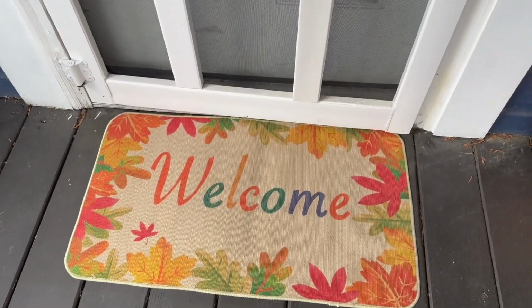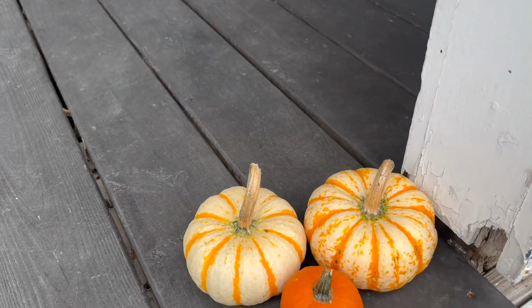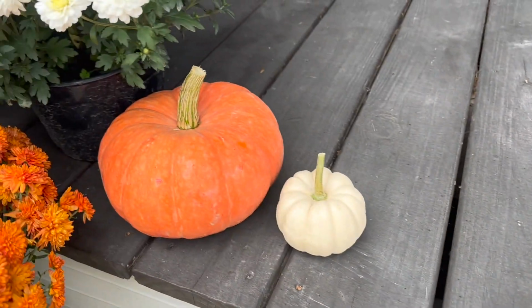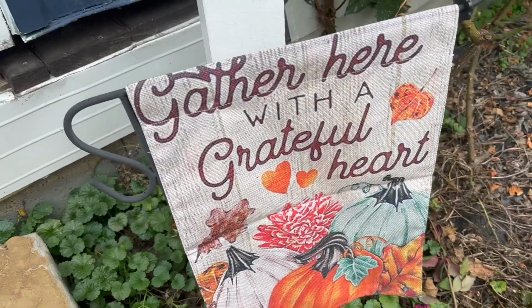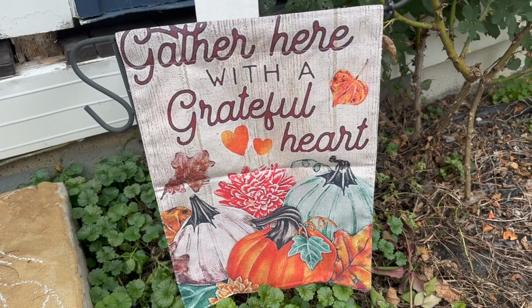Alrighty, so I got these 2 little pumpkins here. There's my little welcome mat. And I have this little pumpkin on my door. I got these 3 pumpkins, and then those 2 pumpkins, and these are the mums that I got. And then I also got this little flag here. So yeah, that's all my fall decor outside.